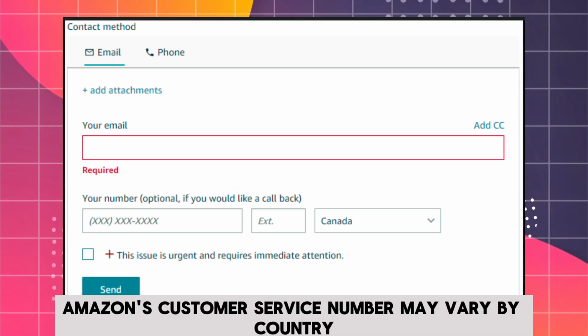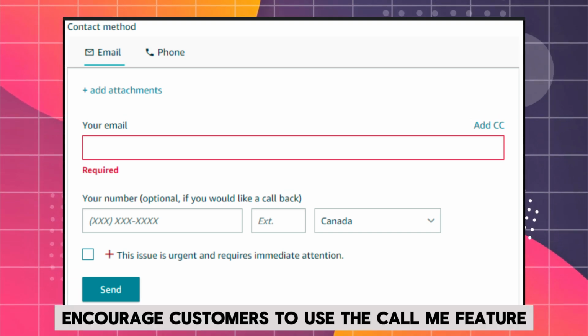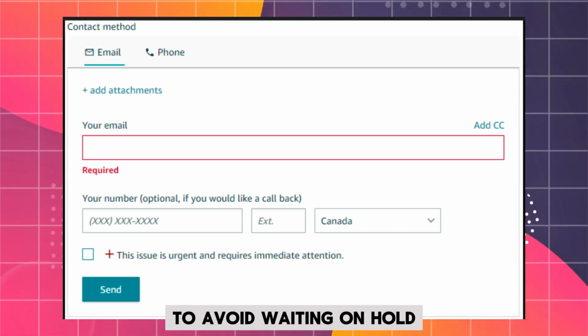Keep in mind that Amazon's customer service number may vary by country, and they often encourage customers to use the Call Me feature to avoid waiting on hold.